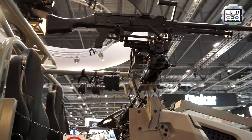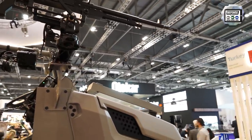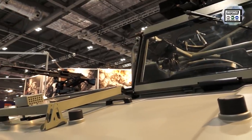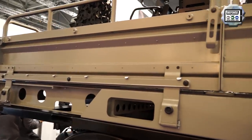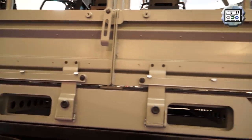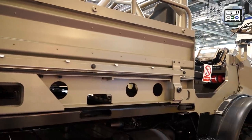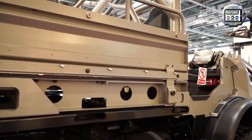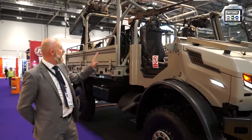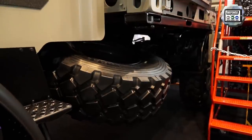This particular configuration doesn't have doors on there, but we can obviously add doors. It has foldable windscreens, and they quick release so they can be taken on and off. The actual load bed here has a unique blend of metallic and composite for mine protection and blast protection. In terms of rapid protection kit around the outside of the vehicle, over the other side you will see some armor plates that have been added to it.